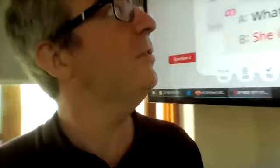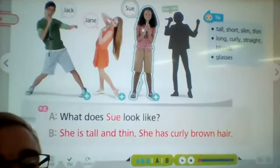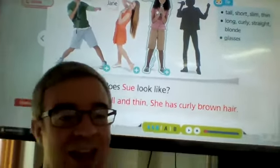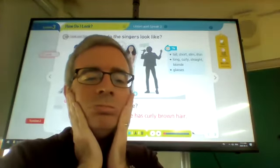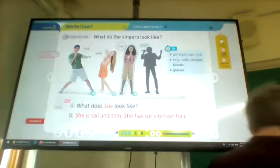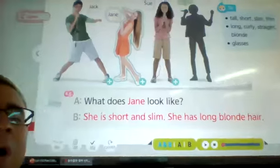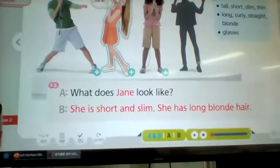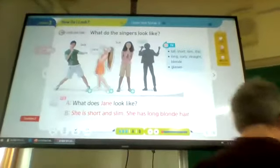Okay. Now let's see if we can do Jane. What does Jane look like? She is long blonde. Yeah, long blonde hair. And is she fat or slim? Slim. Okay, and tall or short? Short. Okay. So, what does Jane look like? She's short and slim. She has long hair. Okay. So I think we're finished for that part.